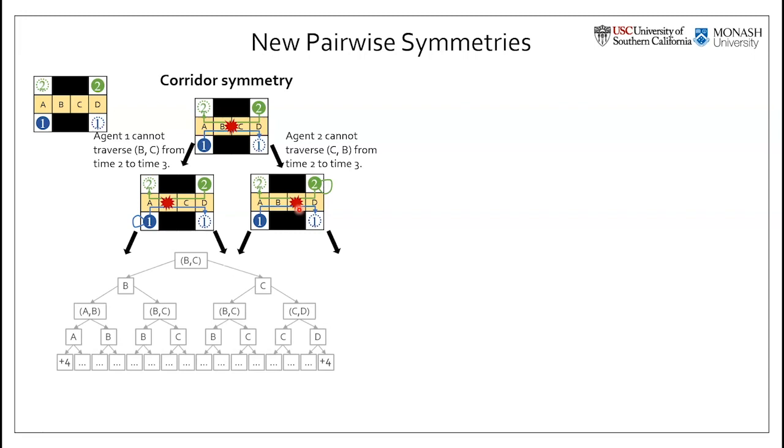So eventually, this will be the final tree generated by CBS. It contains 16 leaf nodes at the last layer, and only the leftmost one and the rightmost one contain collision-free paths. And if the length of the corridor increases, the size of this tree grows exponentially.